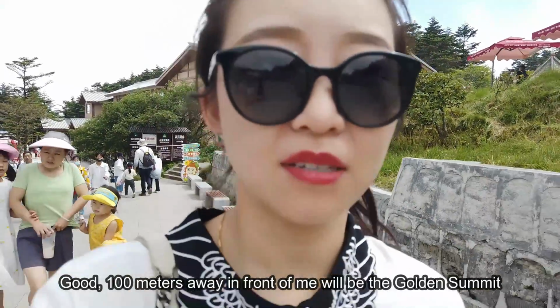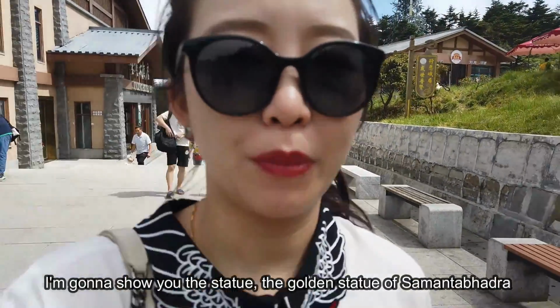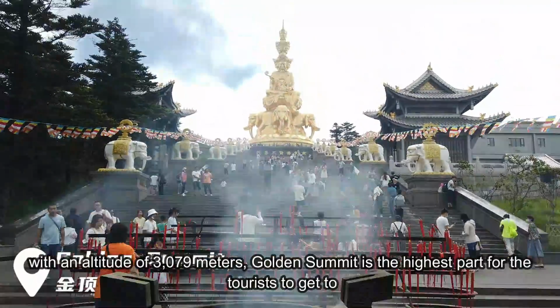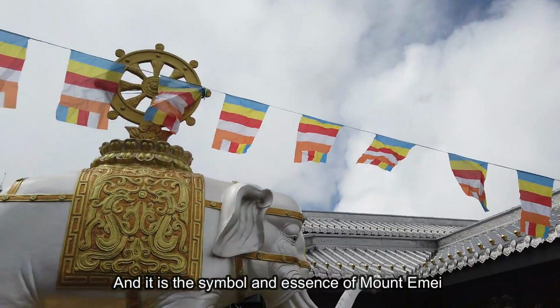Good! 100 meters in front of me is the Golden Summit. I'm going to show you the golden statue of Samantabhadra. With an altitude of 3,079 meters, Golden Summit is the highest point for tourists to reach, and it is the symbol and essence of Mount Emei.